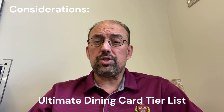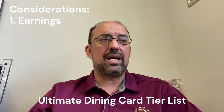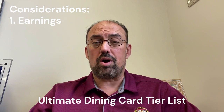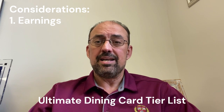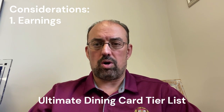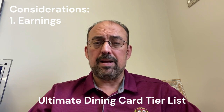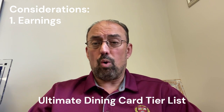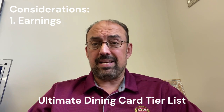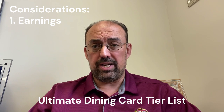Of course, the first thing that I consider is points earned. How much do you get? I didn't give any boost to a card that was 3 points per dollar or 3% cash back, because that seems to be the floor or the base standard for these cards that are good for dining. But if a card gives 4 points per dollar or 4%, or 5, then I gave them a boost in the ranking. So that played into the equation.